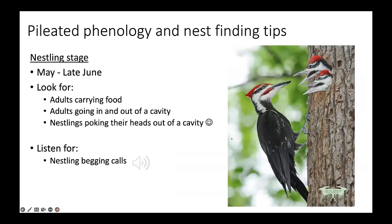And the second best chance of encountering a nest is probably going to be the nestling stage. It's probably going to be a little more difficult during the incubation stage because it's a lot quieter and the birds are just in the cavity incubating. But the nestling stage is that second great window for finding nests, and that's going to be occurring throughout May and into late June.